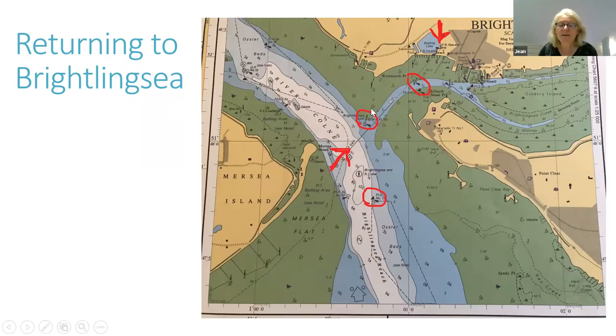And then once you've got to the cardinal mark, which is here, can everyone see that? You'll be on the edge of this transit. And remember, as I said, as you come out of Brightlingsea, there are these really nice red and white boards that you can line up. Again, in fading light, they will be flashing red. So you can line those two up and aim for those.